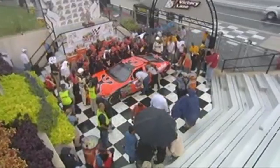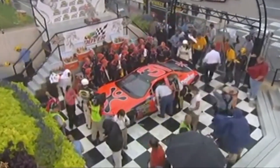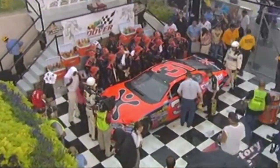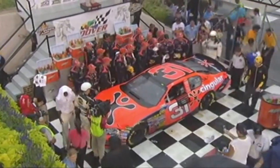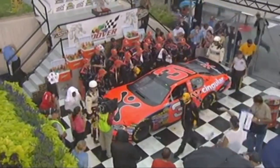Well, that's a huge win for Burton, especially coming off last week. Richard Childress has now won the first 2 races in the 2006 chase. Won the last 3, as a matter of fact. And I love this race today because it had everything. Had a great battle down at the end and strategy. Some of it worked, some of it didn't work. And this is big. It's good for those guys.